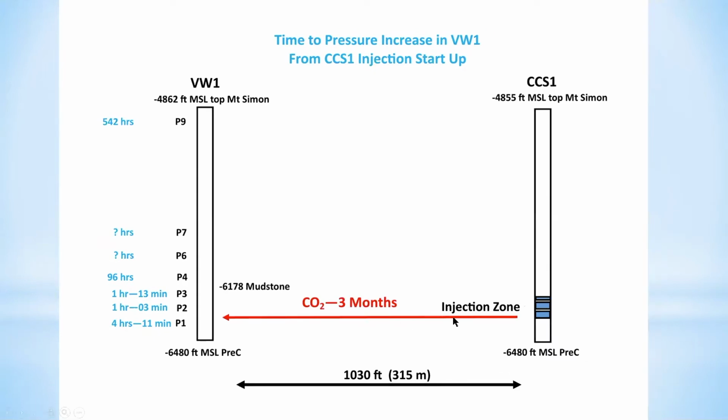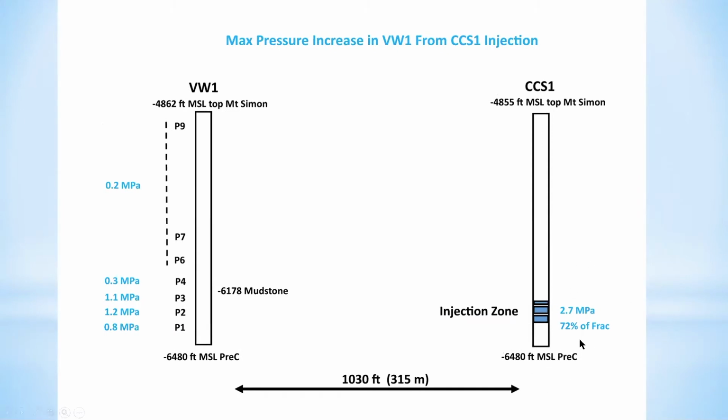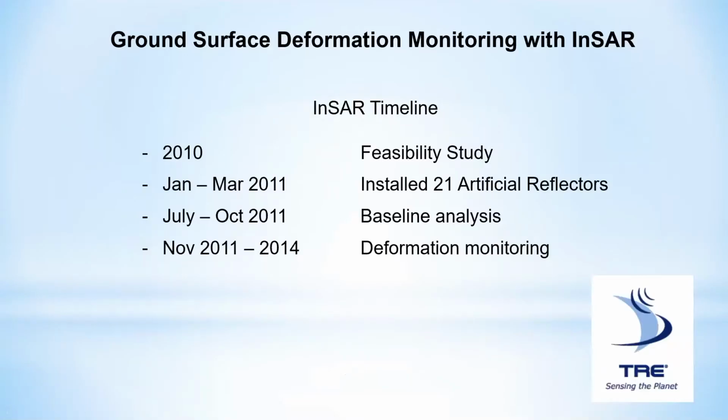But it took 3 months for the carbon dioxide to show up in the ports associated with water chemistry monitoring. And this is what the maximum pressures for injection were, up at about 2.7, which is 72% of the frac pressures in that formation at that level. Some of the highest pressures monitored below the mudstone in VW1 were early on in the operation. But for these upper ones above the mudstone, it took 3 years to get up to those pressures. The area also had ground surface deformation monitoring with InSAR that was done by TRE Canada.